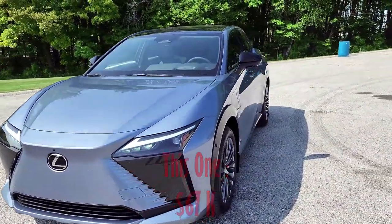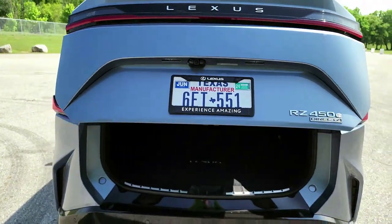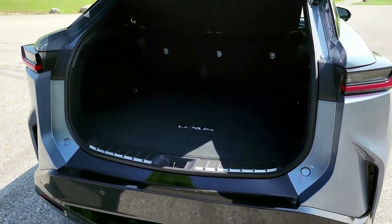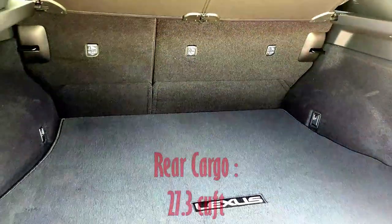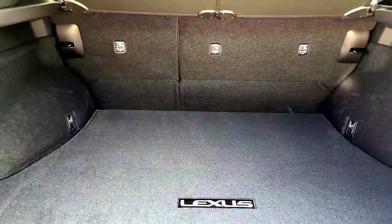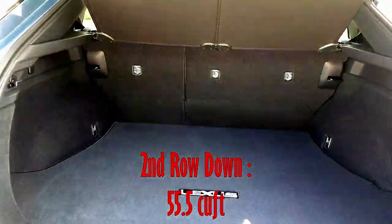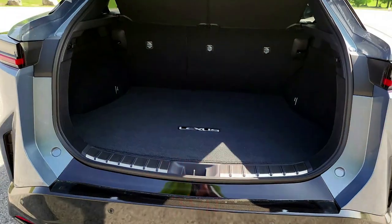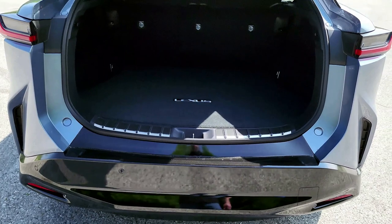So let's go take a look at the cargo area, and then we'll take a look at the inside. Pop the trunk. All right, that's a pretty good size cargo area. It's not huge by any means, but you're looking at probably about 4 feet deep, about 5 feet wide at its widest points. And of course you can drop the seats down and get some more space. You could probably put about 2 or 3 duffel bags and a suitcase in there.